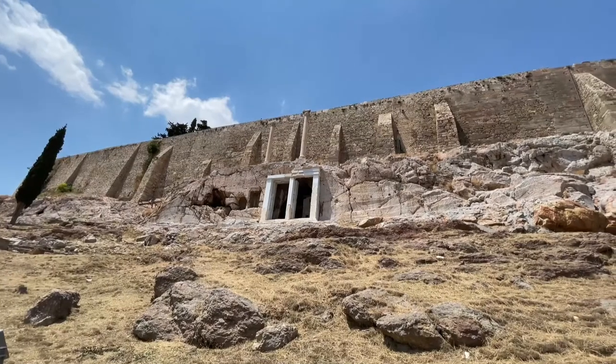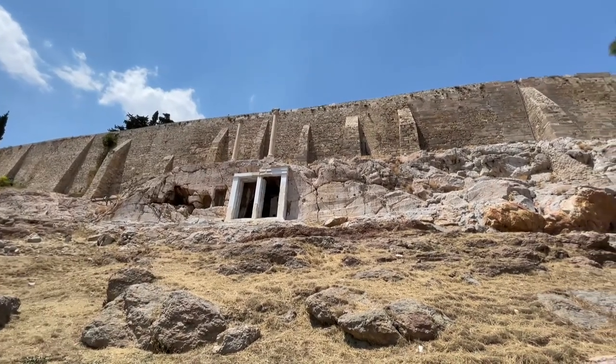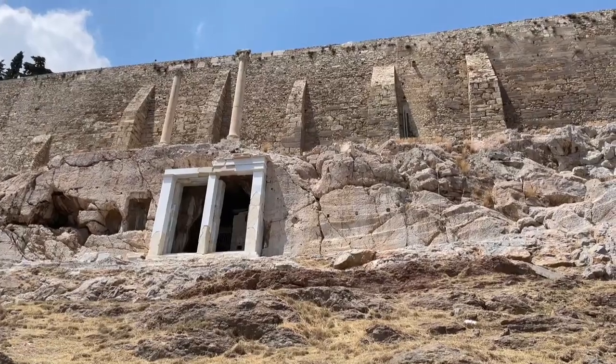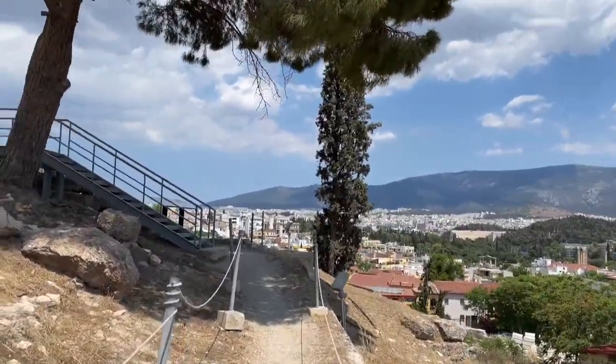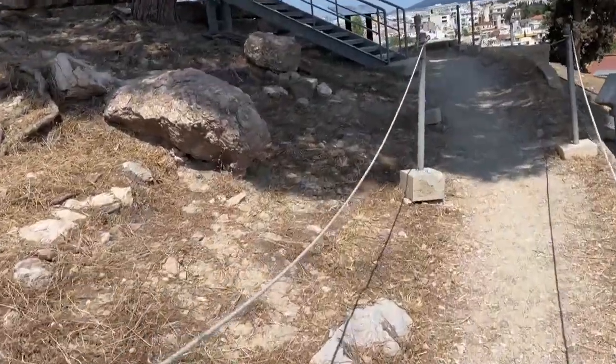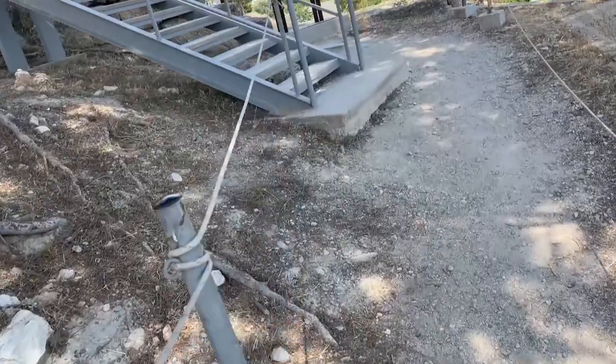This is the downside of the Acropolis. So the Acropolis is up on top. It's pretty neat. All right, let's go look at this documentation. Sorry about the wind. It's windy over here too, so I'll cover my mic and hope it works.